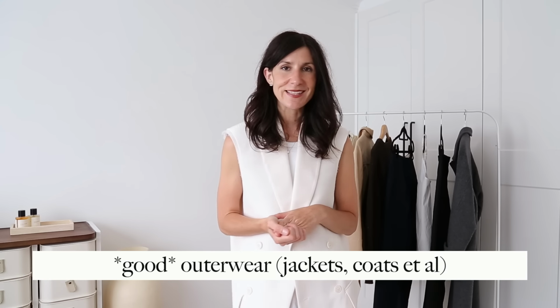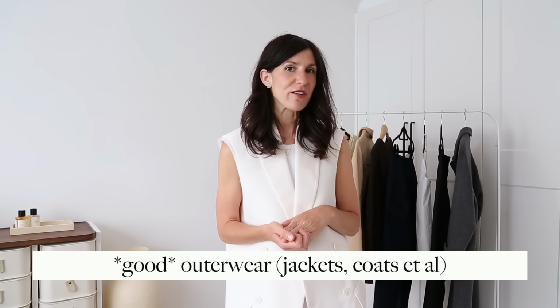Listen, you don't need me to remind you that I think good quality outerwear is something that we should be splurging on, spending more of our budget on. It, to me, is a luxury to have something that feels really beautiful against the skin, and it often becomes a huge part of our outfit in the wintertime, especially if you live somewhere particularly cold.